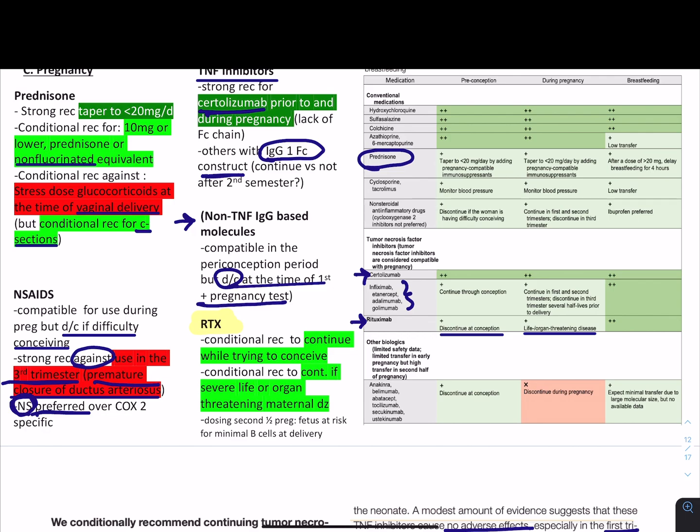One side note for rituximab use in pregnancy: dosing in the second half of pregnancy puts the fetus at high risk of having minimal B cells at delivery. So that is something that you want to discuss with your patients.